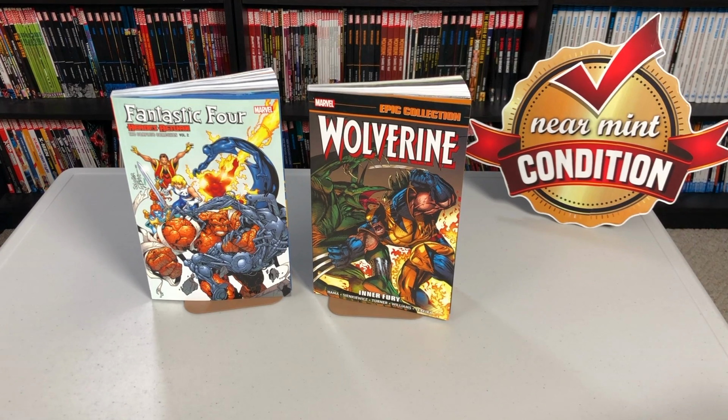And that was the contents of each of these books. Let me know in the comments down below which one you're grabbing, or if you're hoping for an omnibus one day of the Heroes Return Fantastic Four, or Wolverine. I bet this one probably will be an omnibus volume 3 if they do it in chronological order.